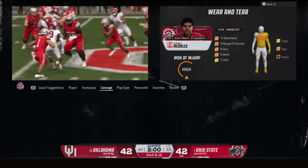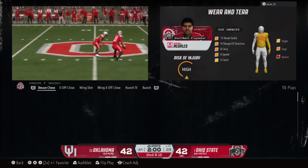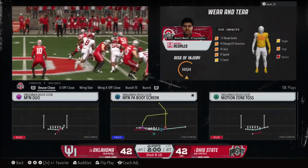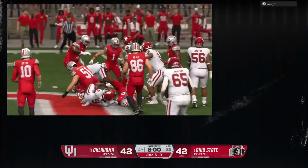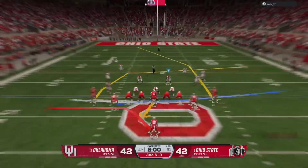Boy, how about the defensive speed there in the team pursuit? They recognize the toss sweep from the middle of the field and show their team speed to be able to eliminate this play. Been a really productive drive, but the loss there now makes it 2nd and 12.